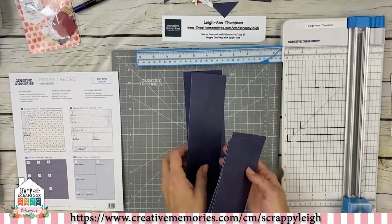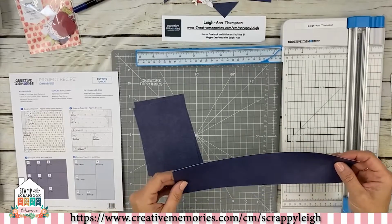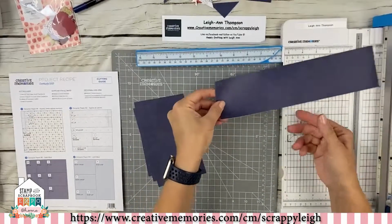So all of your denim, your last two denim pieces, which should be 3 inches. Now you can just stack them together.